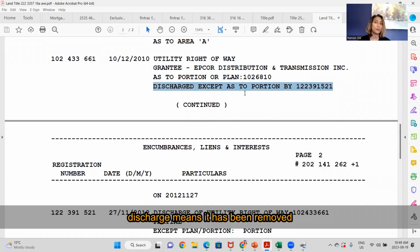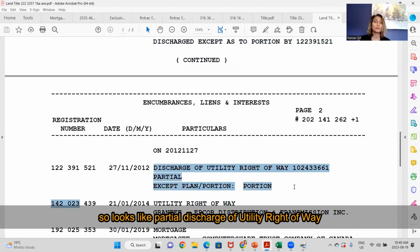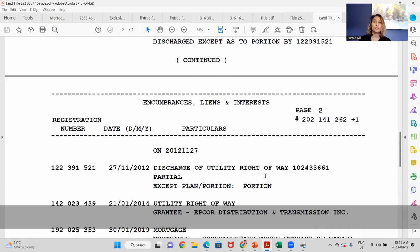Discharge means it has been removed from there. So it looks like a partial discharge of utility right of way. So they may have had two pieces of equipment installed. They took one away. So now only a partial charge is there.